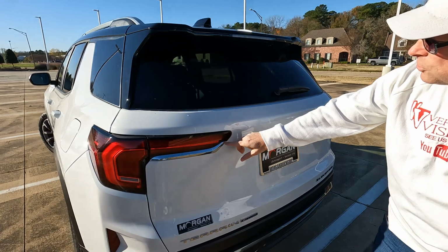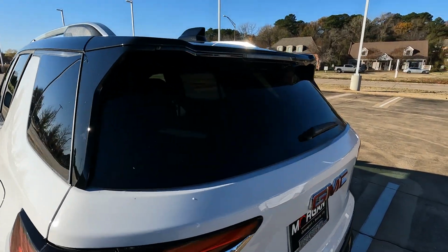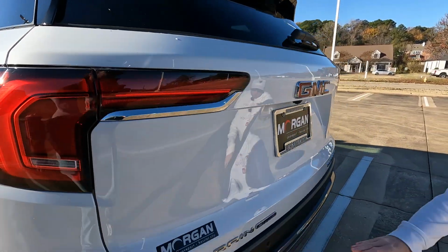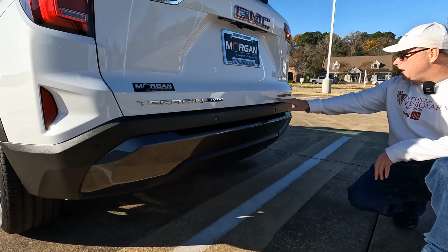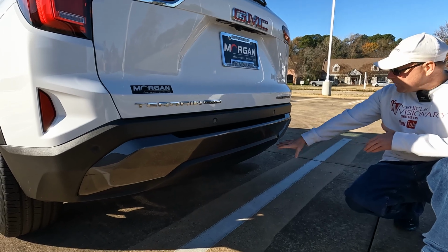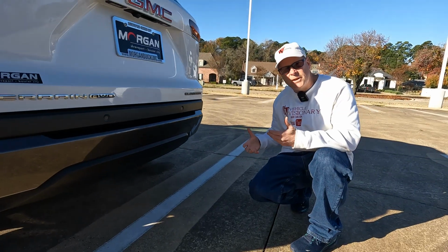Going to have a little bit of chrome trim right there. You're going to have the shark fin antenna up top, and then down here on the rear, we're going to have our Terrain logo. This model is going to be all-wheel drive, as evidenced by the logo right there, and then our Elevation logo. Now you do have your exhaust pipes back here, but no outlets.